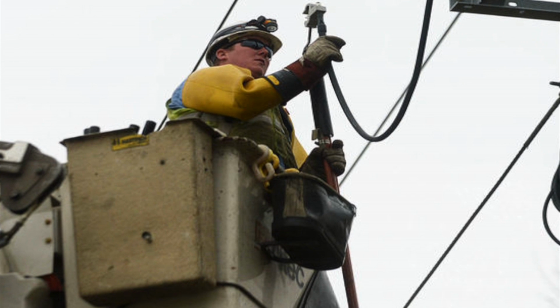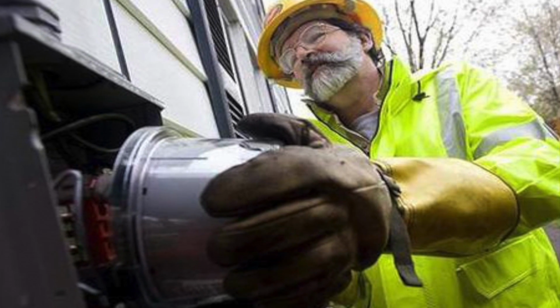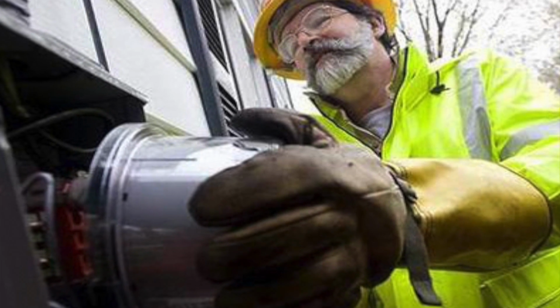So as new equipment is installed, smarter versions are being put in than the old system. If you think about a new subdivision or a higher growth area of the province, they're using the latest and greatest technology as they expand those areas out.